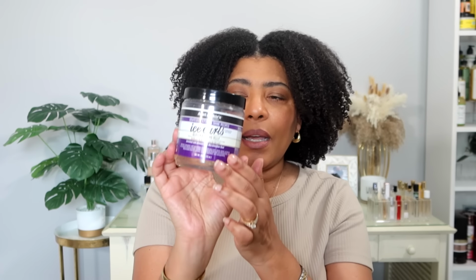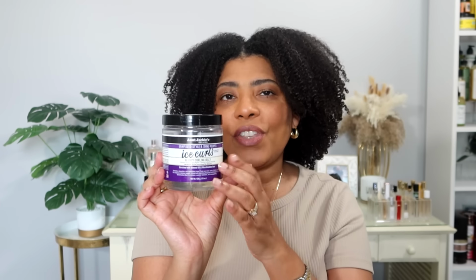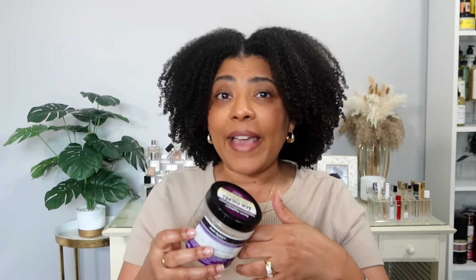The first thing that I find myself buying all the time, ever since I tried this gel, I fell in love with it. And every time I see it on sale, I pick it up. And that is the Aunt Jackie's Grape Seed Style and Shine Ice Curls Glossy Jelly. I love this gel. From the first time that I tried it, I loved the way it glided onto my hair, how it clumped my curls and held the curls. And even though it's a softer hold, the curls last for a long time. In my opinion, I can definitely get a week out of these curls if I wanted to, but y'all know me, I usually don't go a week. My top is usually 5 days, unless there are extenuating circumstances.